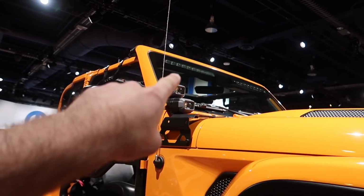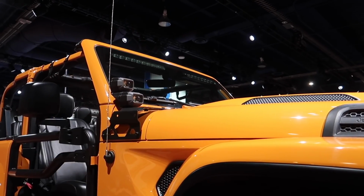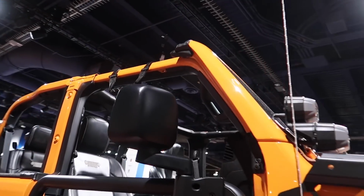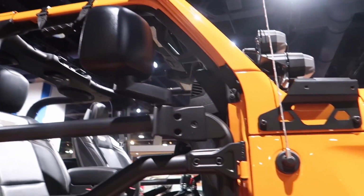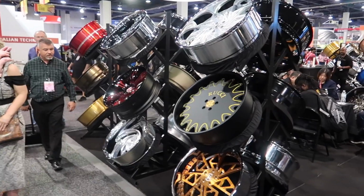I'm interested in the light bars that are behind the windshield up there. I really wish Mopar would come out with those because that's something I'm really interested in. And for people that think that's going to reflect, they're built into the visor up there, and I think that's just such a clean look. That way you don't have a 50-inch LED bar going all the way across the top.